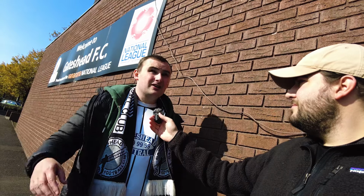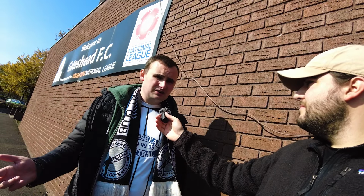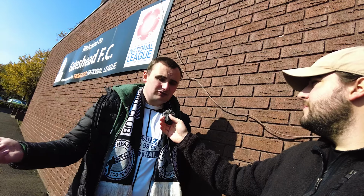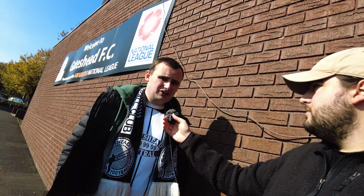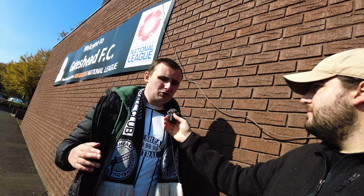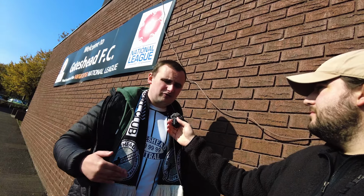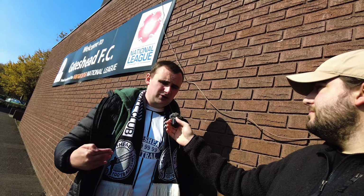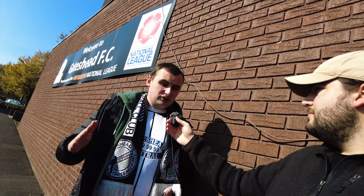I think the way the main stand's laid out, you can generate a decent enough atmosphere. I think you'll probably notice that today. I know a lot of away fans especially aren't too keen to come here, because it's a bit further away from the pitch than what you usually would be. But the contrary to that is you do get quite a good view of the game.